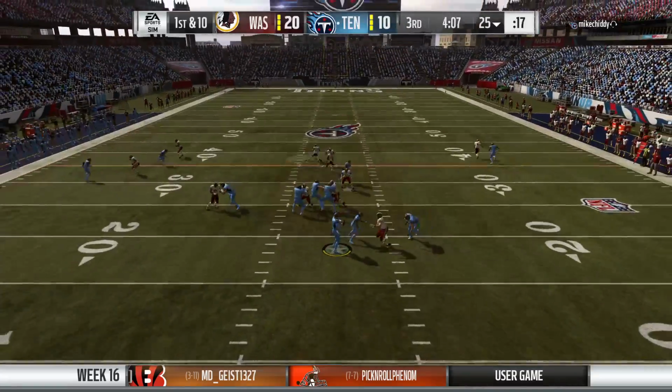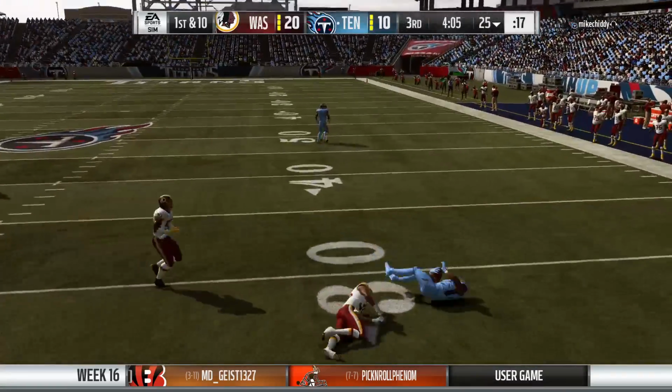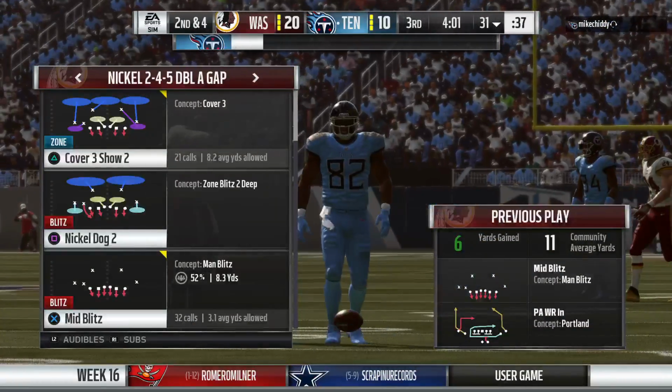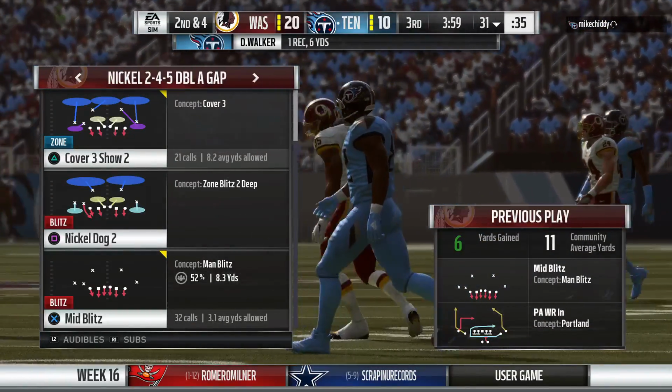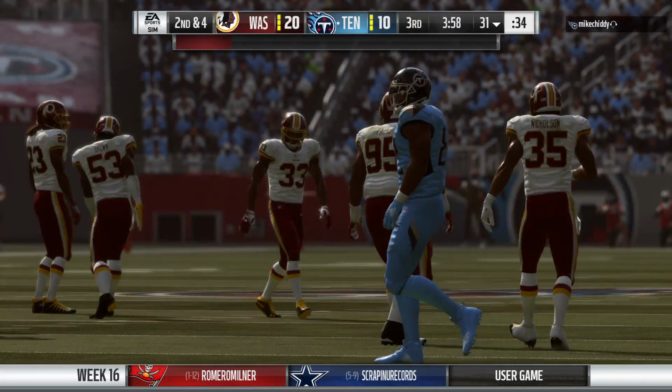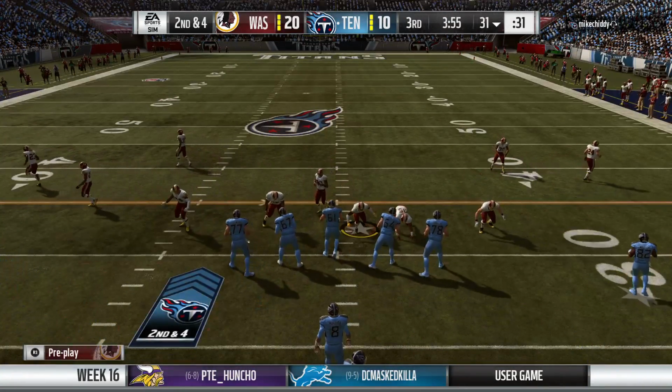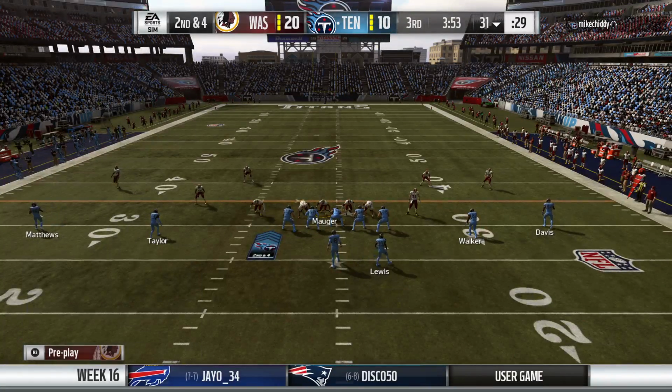Trying to shake off the interception from the last drive. He'll look to throw. And this one caught by Delanie Walker. A gain of 6 there on 1st. That's a staple of this offense. Drag route to the tight end. Yeah, he's unable to use his size to break off much more yardage after the catch, but still an effective gain nonetheless.